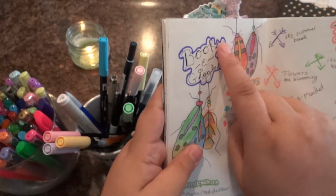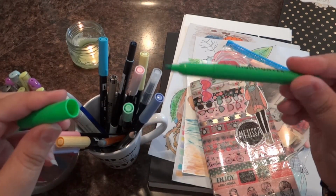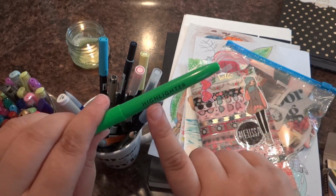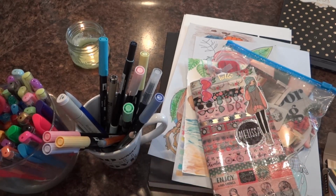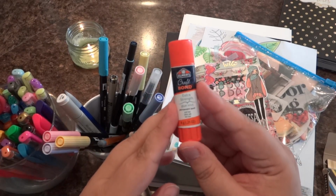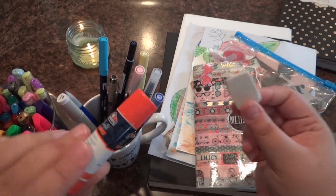Yeah, like this, like my bubbling to go around. I use good old highlighters, cheap highlighters from the Dollar Tree because they don't bleed and they don't ghost, and they make great little fill-ins and things like that. A pair of scissors, a good old glue stick to glue down my cuttings from my magazines or my watercolors that I cut out, and an eraser.